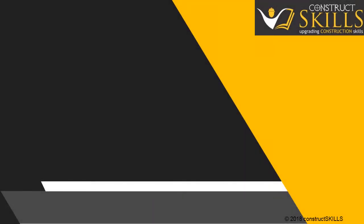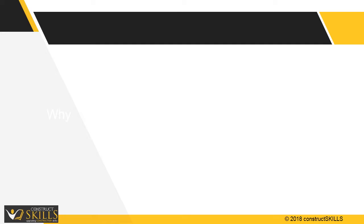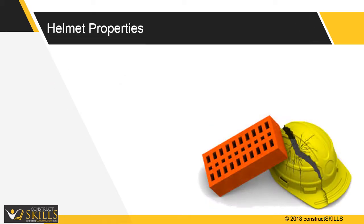In this lecture we are going to talk about the importance of wearing safety helmets. In many industrial working environments like mining, power, construction, and forestry, the head is exposed to injury and accidents. The most serious risks are physical injuries, which occur as a result of falling objects or collision with fixed objects at the site. Helmets are commonly called hard hats on a construction job site.